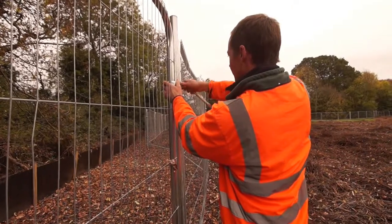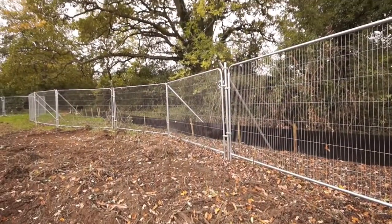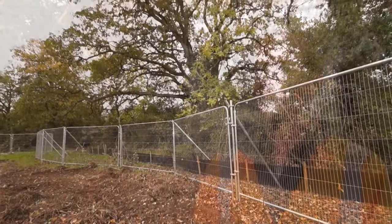Tree protection fencing is being seen on more and more sites these days. Essentially, it's a large metal fence that protects not only the tree, but the root protection zones under the ground. It often serves two purposes for the developers, as it also provides their site security fencing, so it helps them to double up on costs.